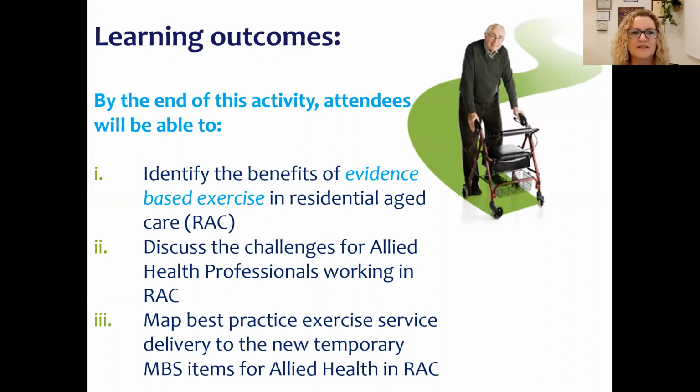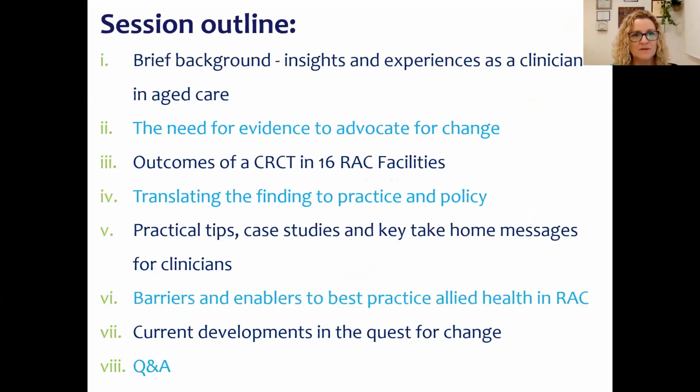So we're going to look at the benefits of evidence-based exercise in residential care. We'll discuss the challenges for allied health professionals working in residential aged care and some of the new enablers that are available to us right now, and map best practice exercise service with those new MBS items as I mentioned.